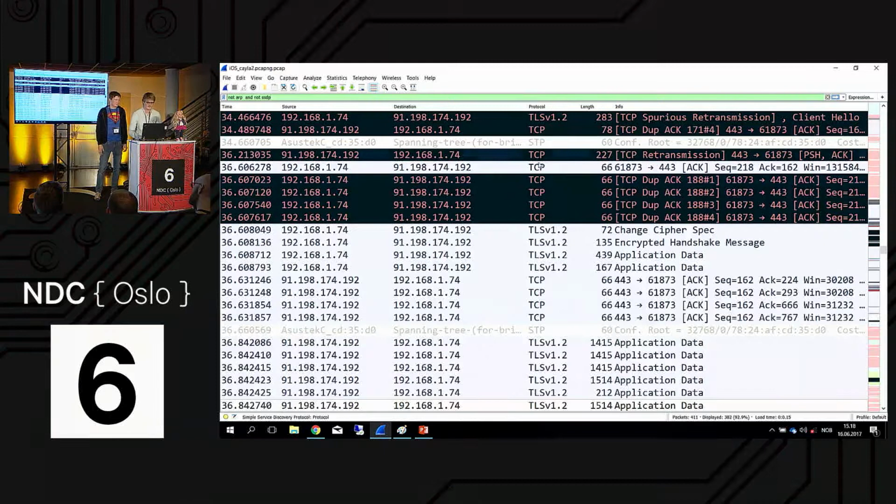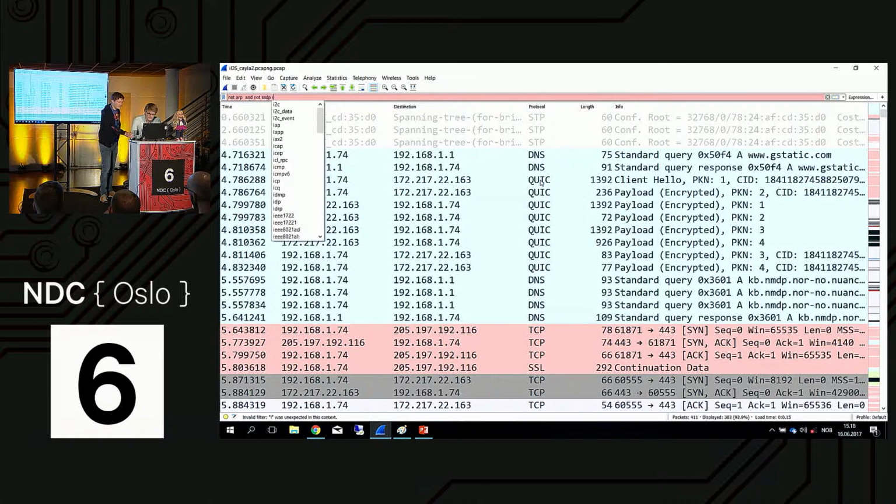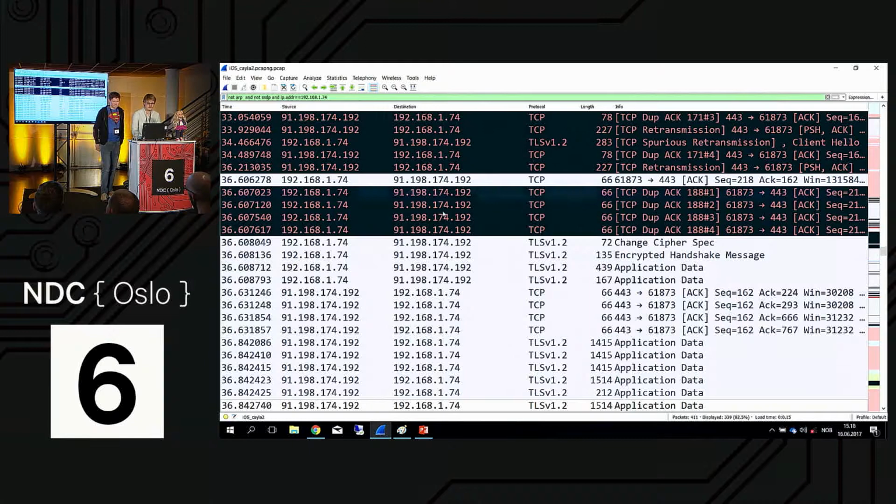We could continue going through the protocols, but it's not very efficient, because what we're really looking for here is the data going either to our phone or from our phone. So what we can do is write "and ip.addr ==" 192.168.1.74, which is the IP address of our phone. And now we're only seeing data that is either going to our phone or from our phone, which is very useful.